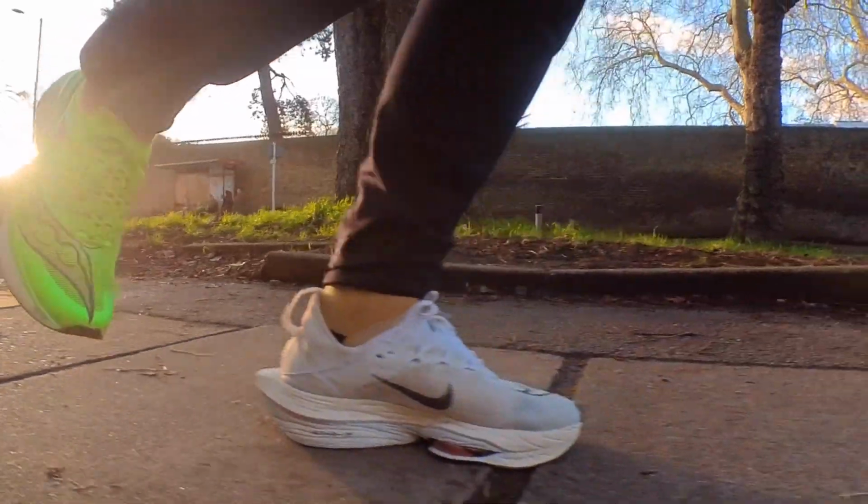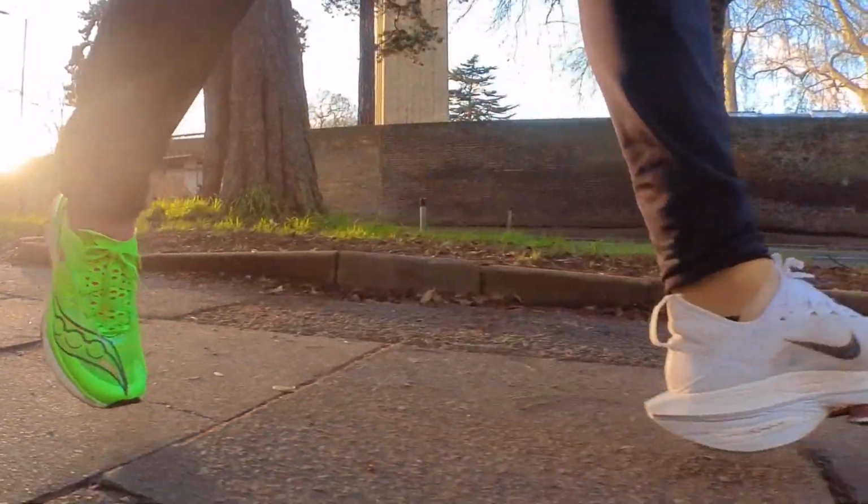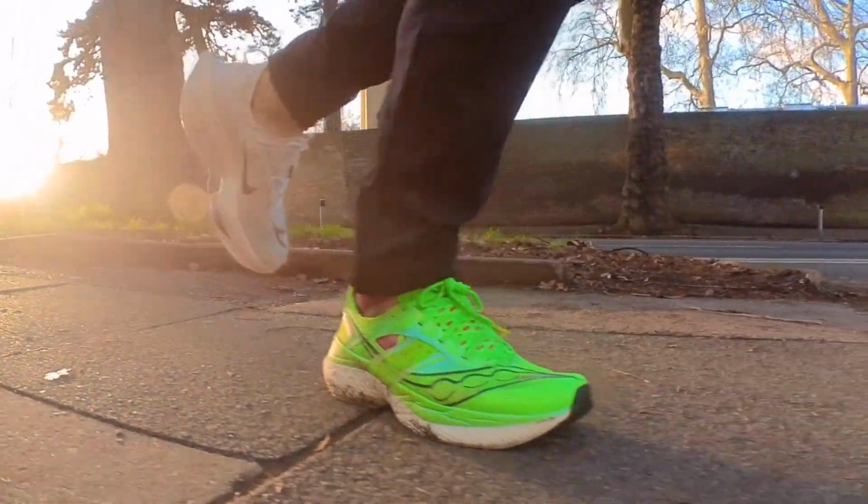But in terms of the way you splay out into the toe box, I think you're getting a similar amount of room here. I think you get a similar lockdown hold into the heel on both of these shoes. There's not too much to choose in terms of the comfort. For me, in that short run, they're pretty much on a par there. The main difference here is what happens underfoot.